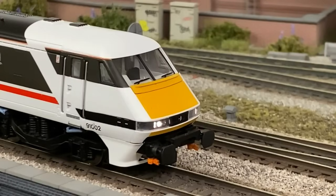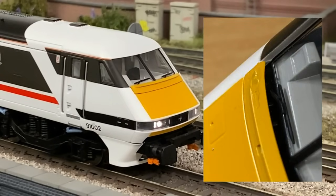There are some issues with the front piece under the cab window. It's a separately fitted part and has been painted while part of the injection moulded sprue. They've snipped it off, and on some examples it leaves a noticeable mark. Other examples have seen this touched up by hand with poor results, and some have even had damage repaired, which you can see from the photo on the screen now.